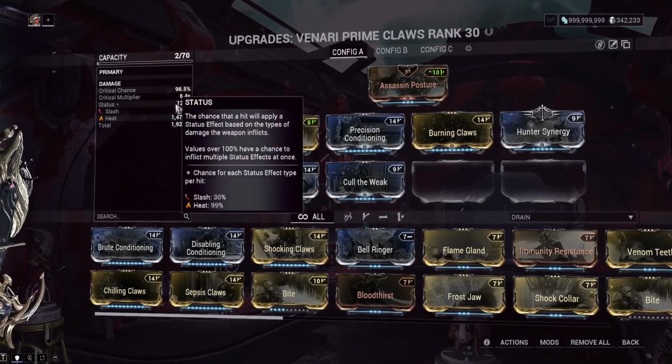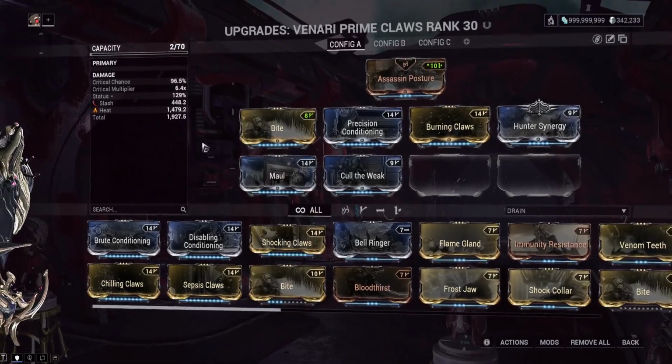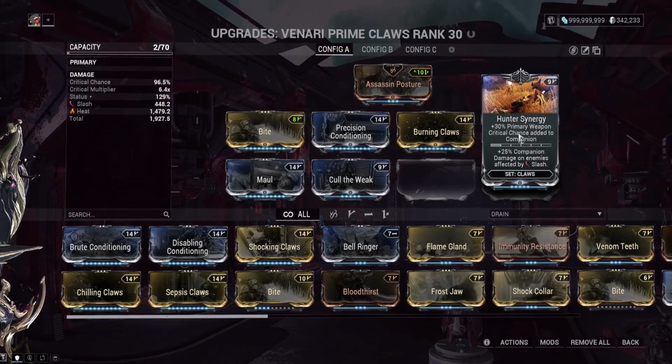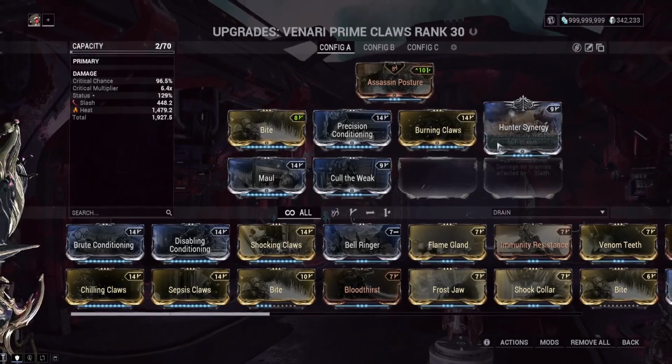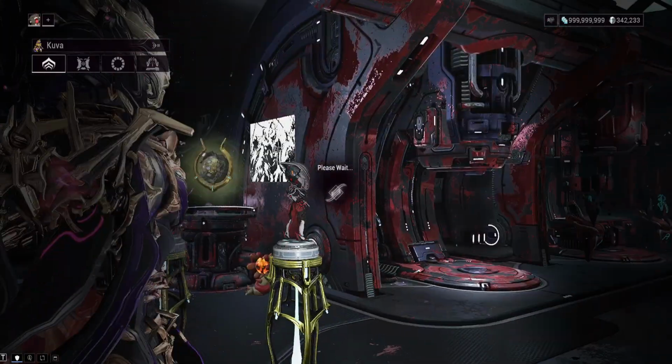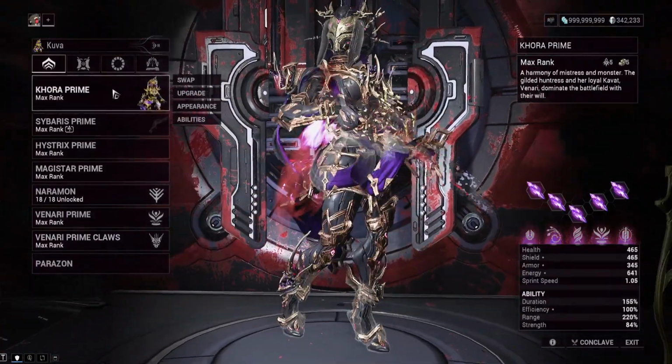But it's still 129% citizens, which is pretty good, so yeah. Throw in a high crit primary, and you'll have this thing orange and red critting maybe, and yeah, put on the rest of the mods, and it'll be fully fire proc and slash proc, so pretty nasty. Okay, so moving on to Garuda.